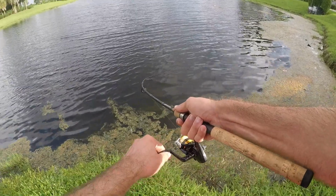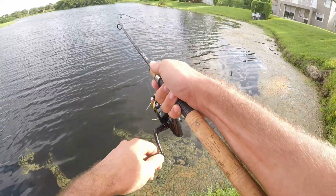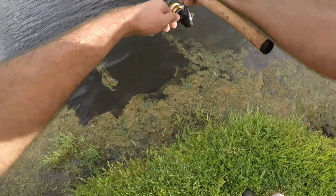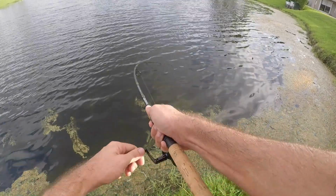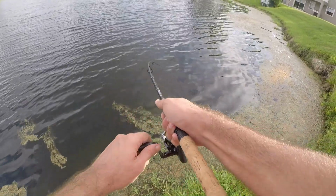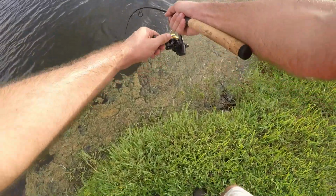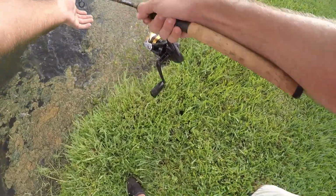Fish on. Another nice one. It's got to be another Mayan. Yep, it's a Mayan, and it is under a bunch of algae. Putting up a decent fight. Let the drag do all the work with these big guys on this light tackle. Still got some fight in him. Come on up here.